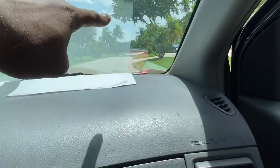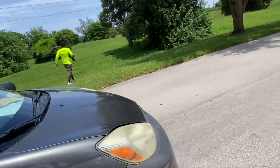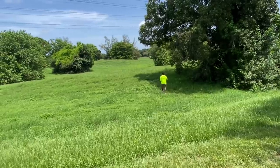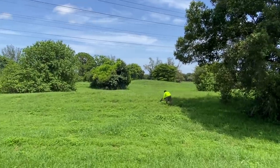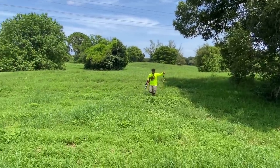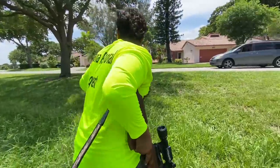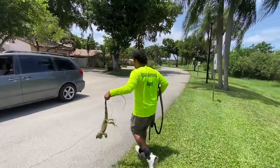Bro, crossing the street. Man, big. Bro, there's a giant in the road. That's gotta be the report that the lady was talking about. Guys, I've been getting calls back and back about giant iguanas in the road. I think that's the guy right there. Let's put this guy in the bag and go see if we can teach that one a lesson. Let's go, y'all.